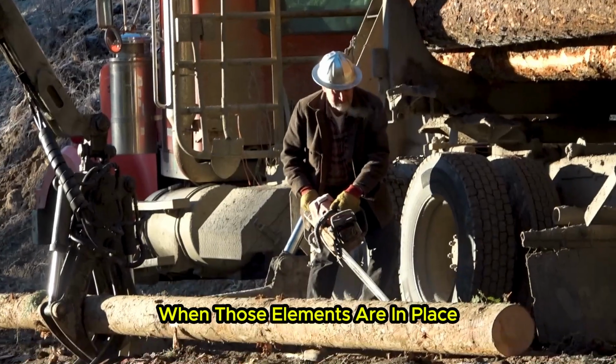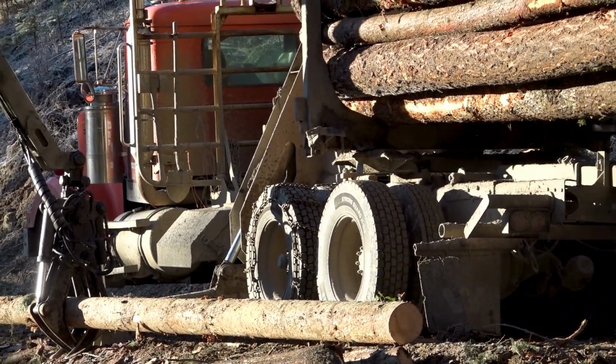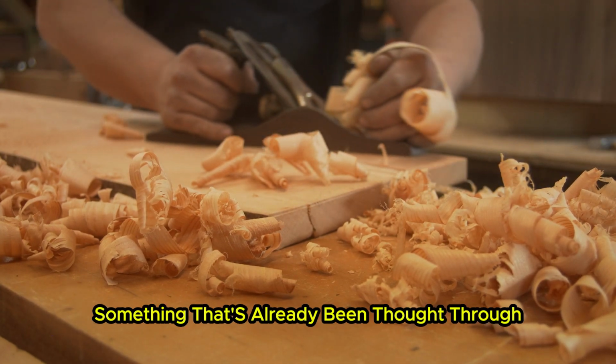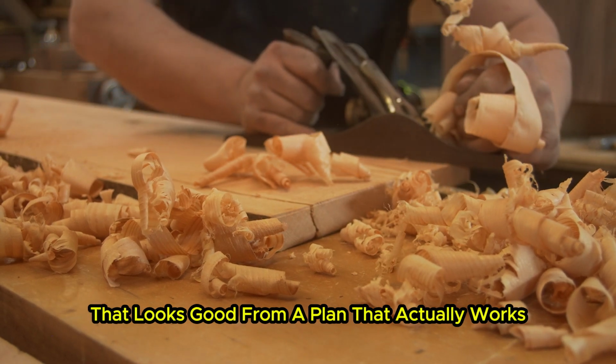When those elements are in place, the process becomes predictable. Not easy, but stable. You're no longer guessing your way through each step. You're executing something that's already been thought through. And that's what separates a plan that looks good from a plan that actually works.